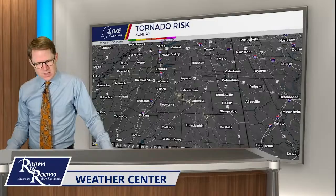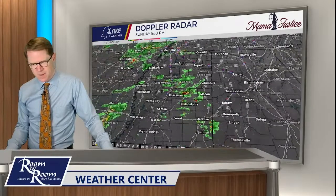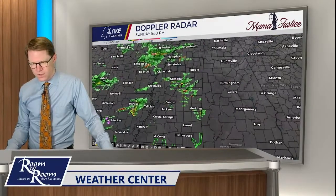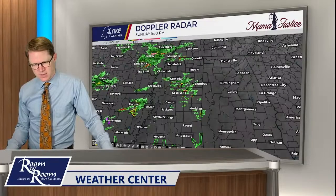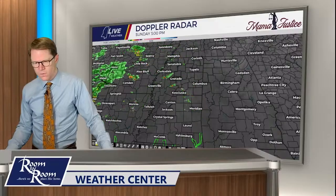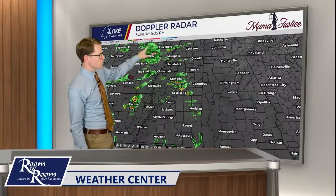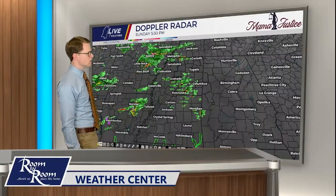As of now, 5:50 on this Sunday, we'll bring it back into Mama Justice Doppler radar. We're on the composite mode just to see the overall picture, to have an idea of what is happening, what has happened, and how it fits into the overall scenario. Looks like we have had a couple of brief tornado reports up there closer to Searcy, Arkansas.